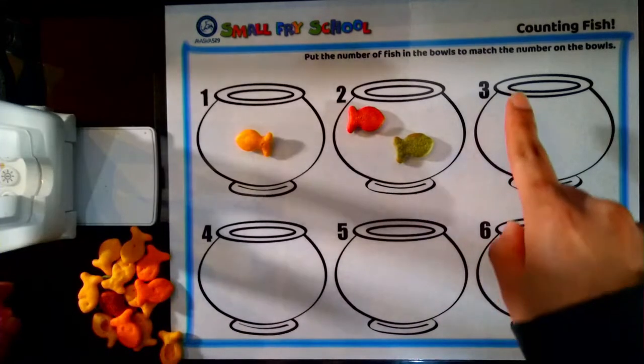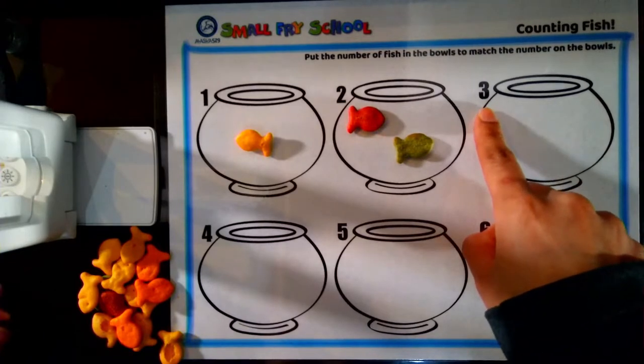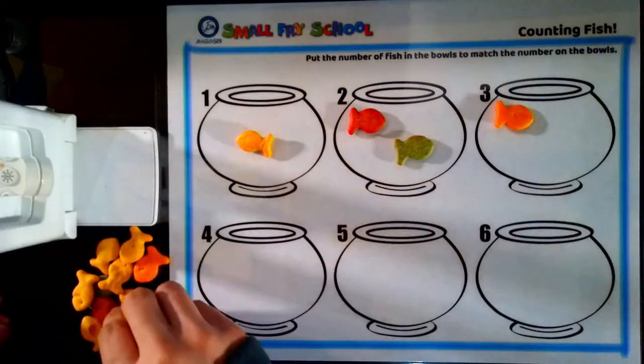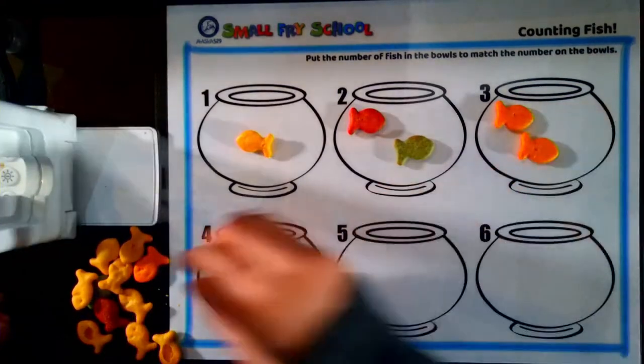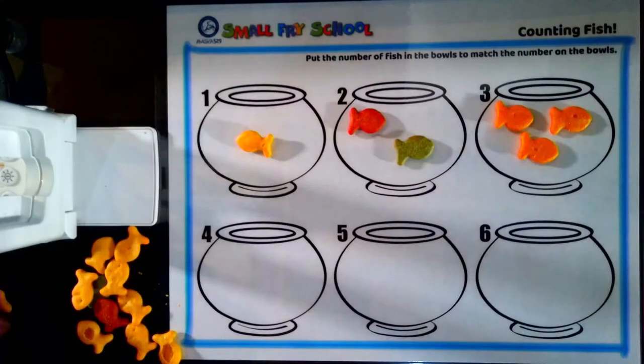What number is this here, friends? Three. Yeah, let's count together. One, two, three. Yay.